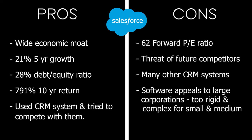And so for the cons, it has a forward PE ratio of 62. There are future competitors for it, and there's lots of other CRM systems, like you said, in the market. And their software actually appeals to those large corporations, but it's too rigid and complex for those small and medium-sized companies. So the next one we have here is Amazon.